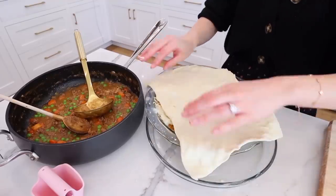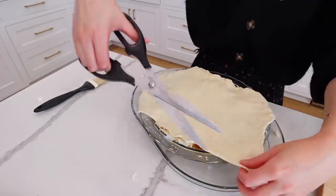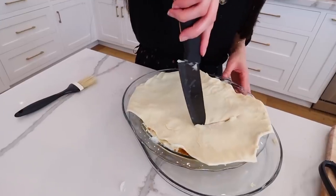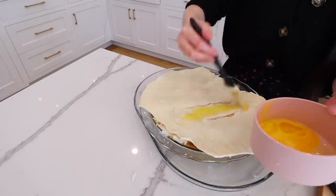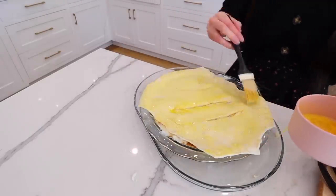You cover it with a pre-made puff pastry. We're going to trim off the edges right here with some scissors, Korean style. And then grab a knife, cut some holes. Cut some holes. Honey! I like to do 3 holes. I got a nice egg wash. We're just going to kind of egg wash it up. You know what I mean? Pop it into the oven for 30 minutes.